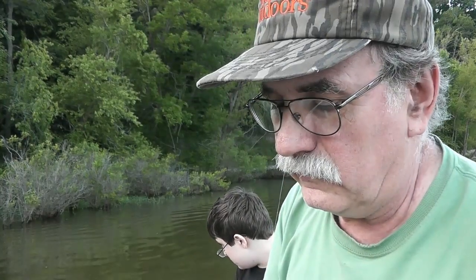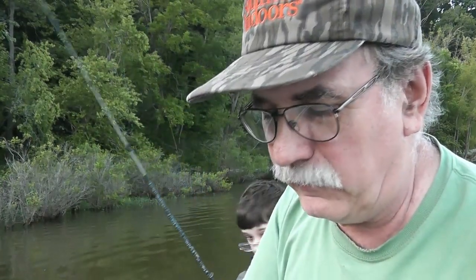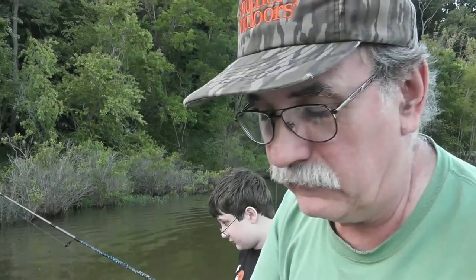A lot of times when you're out here fishing and you're missing fish, it's because your hooks are dull. So my wife brought an emery board. Normally I have a hook sharpening stone, but an emery board does really well in getting your hooks just razor sharp, and they practically hook themselves.